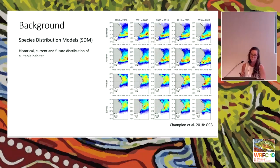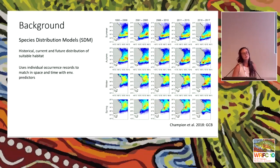And so I was hired on under this project to build some species distribution models, or SDMs, to predict the southern range extension of Snapper and King George Whiting. They're really cool models. They predict historical, current, and future distributions of suitable habitat. They do this by matching individual occurrence records to environmental predictors in space and time. So you know that this fish was caught at this place, at this time, it was this warm, it was this saline, the currents were doing this, the moon was doing this, whatever you're interested in. And then you can start to develop a habitat suitability map. And that's what you see here. This is one of Kurt Champion's habitat suitability models for yellowtail kingfish.